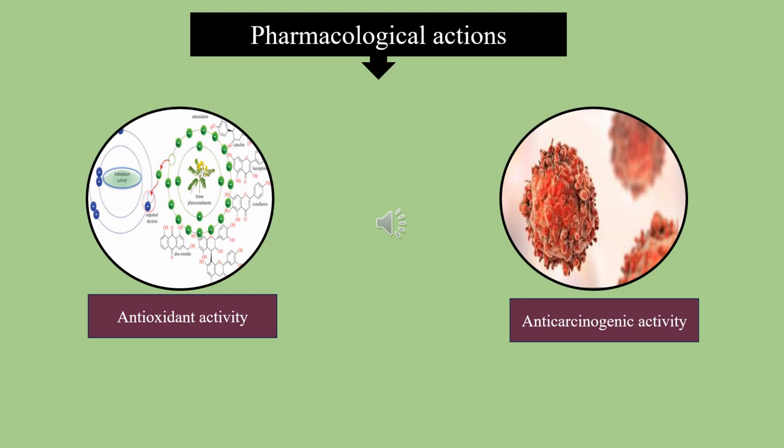Then coming into its pharmacological actions. The first one is antioxidant activity. The leaves, bark, and fruit of Terminalia chebula possessed high antioxidant activity, and phenolics were found to be responsible for this activity. And Terminalia chebula in a polyherbal formulation inhibited free radical induced hemolysis and also significantly inhibited nitric oxide release from lipopolysaccharide-stimulated murine macrophages.